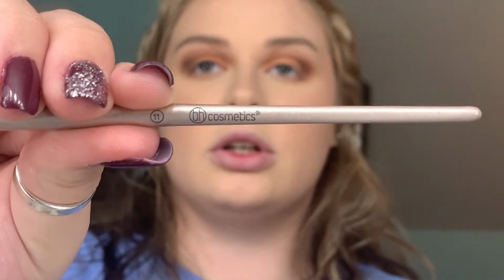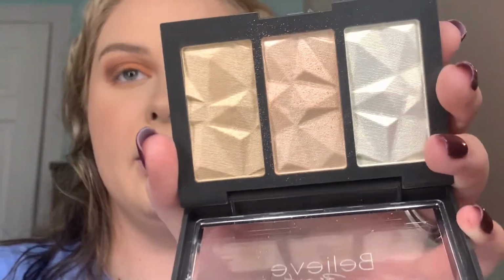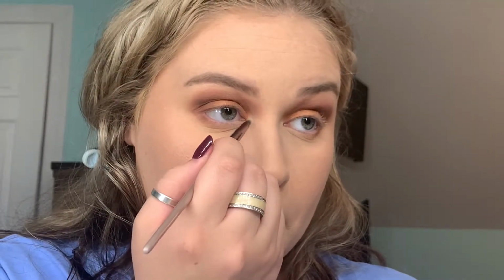We're going to take this teeny tiny brush. Actually, yeah, we're going to take this brush. It's the BH Cosmetics 11 brush. And I'm going to go to the highlighter palette. And I'm going to take this gold shade and put it in my inner corner. Okay, I thought I was.